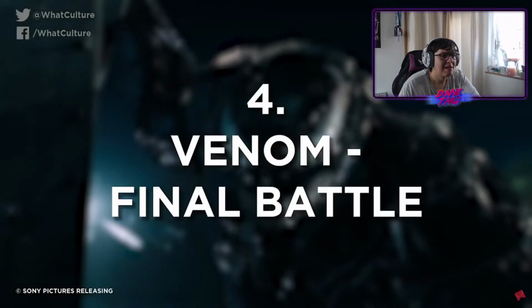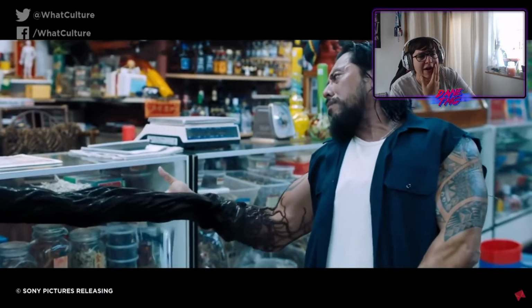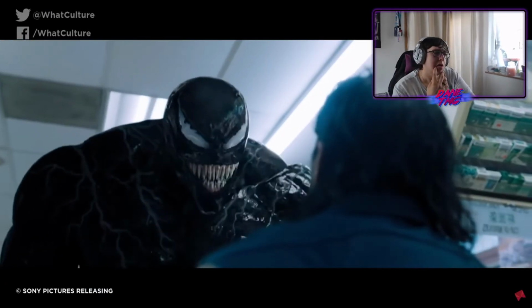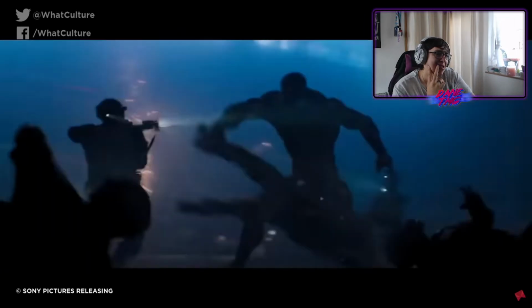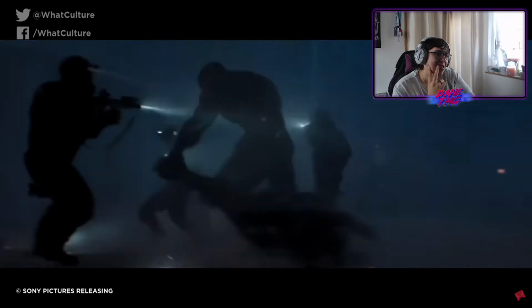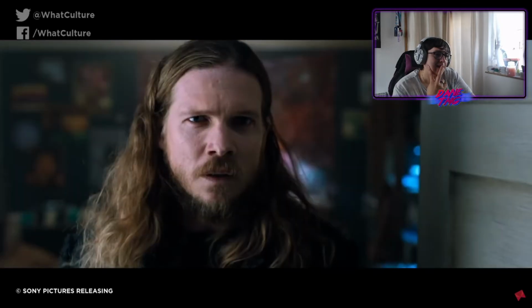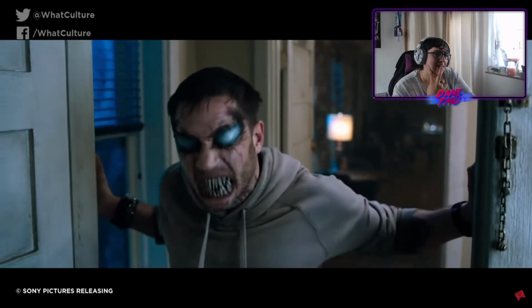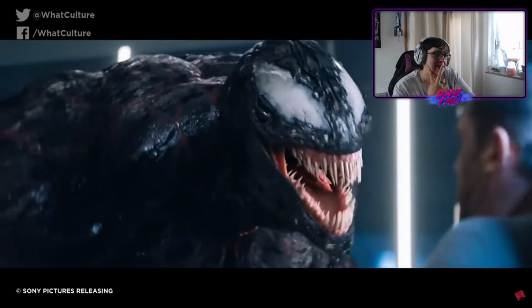Number 4, Venom: Final Battle. Tom Hardy's Eddie Brock morphing into the hulking symbiote was a visual treat at times in 2018's Venom, and the scene where he completely massacred a SWAT team was a particular highlight of the Spider-Verse spin-off. However, all that good work was very nearly overshadowed by a few cringeworthy CGI moments in the climactic final battle between Venom and Riot and Eddie Brock and Carlton Drake.